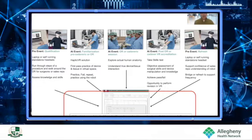Does it make better surgeons? Well, there's an enormous amount of validation now out there across a multitude of different systems that answers that question. And the answer is a resounding yes. We can move people along the learning curve faster. We can get you into competency quicker. And we can just give you much, much higher levels of repetition.